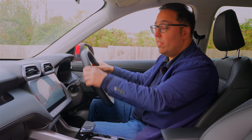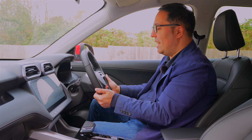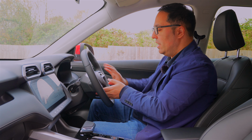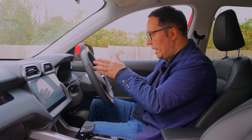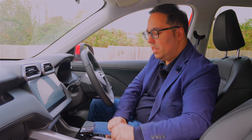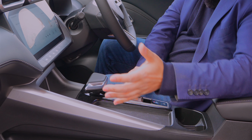And I really do love this MG steering wheel, the way it's kind of squared off with perforated leather along it, some highlighted areas in silver and black. It just is a really cool looking steering wheel. They've hit the target there with that. We've got a digital driver display here, which I'm going to talk about in a second. And one thing I do appreciate is we've got an actual gear selector, even though it's automatic.